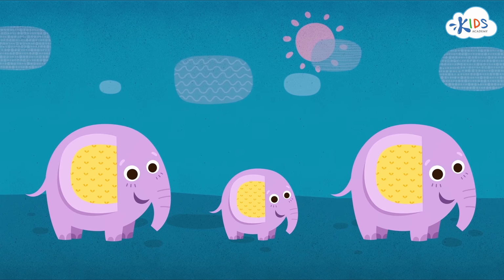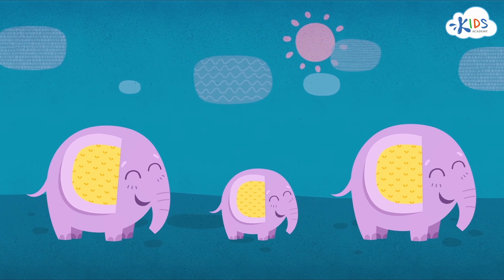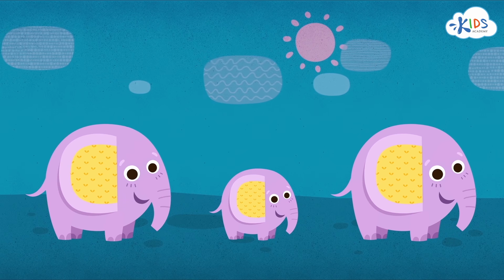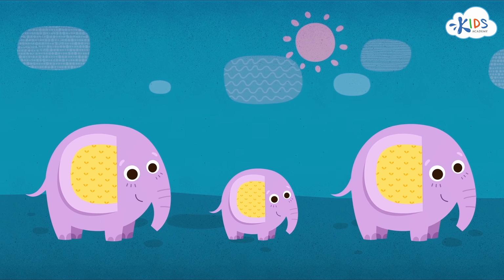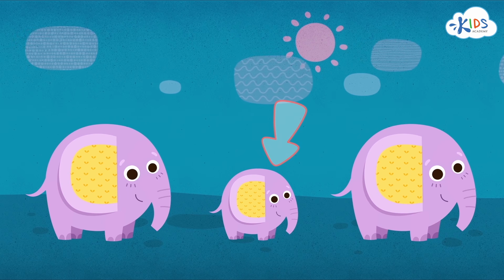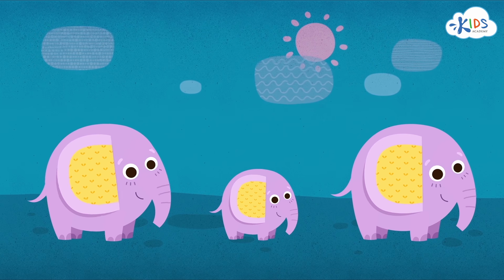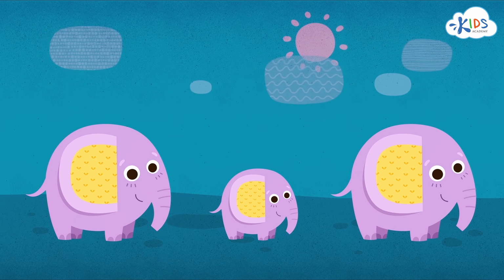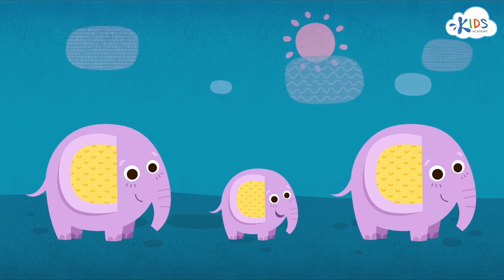I see 3 elephants. They all look the same, but let's take a closer look. Put on your detective glasses if you need to. When I take a closer look, I can see that this elephant is smaller than the other ones. Everything else is exactly the same, but this one is a smaller size. This one is different.